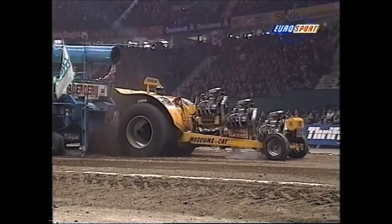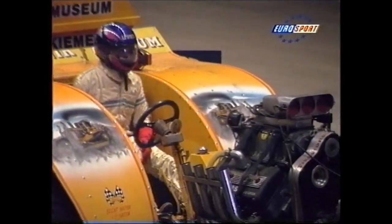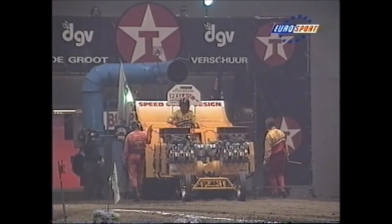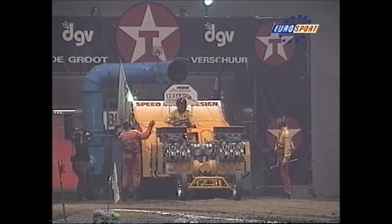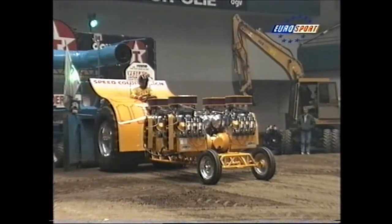Well, Museum's Cat's almost flying down the track. And this is going to be very close to call. Now, have the RS engines that power drag races in the States done enough to defeat Desperate Dan? No, 51.35. Museum's Cat is just 13 centimeters short. So the Cat can't. Can the Fox do better?